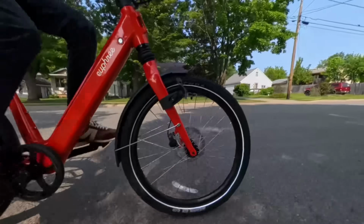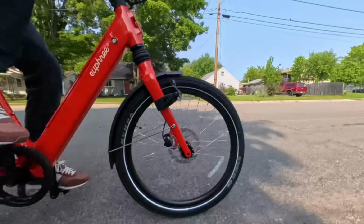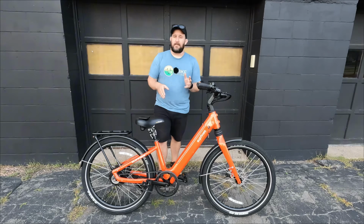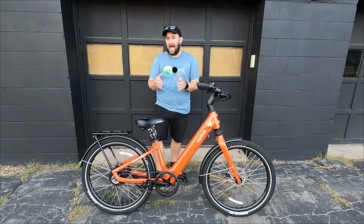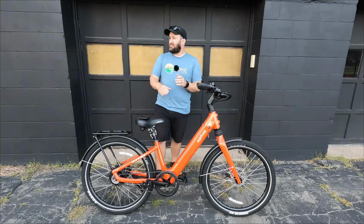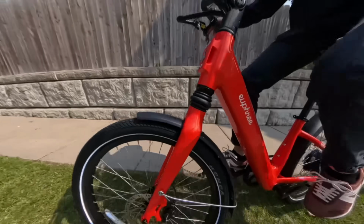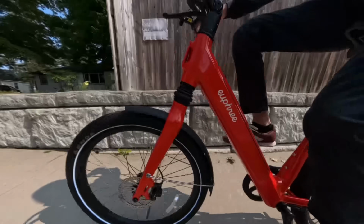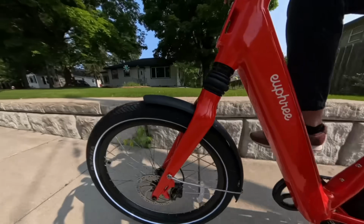Now, one thing that has to be said about Euphree as a brand is that they are a small brand based in Texas, and they don't offer many e-bike models, but the models that they do offer, they sure pack them with features and functionality that you don't tend to see across a lot of other brands. So this bike having that suspension and some of the other components really help this bike stand out.